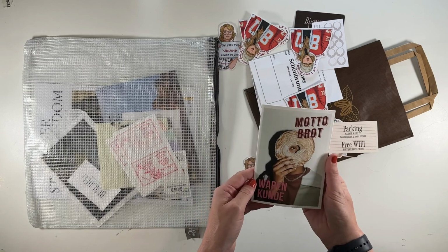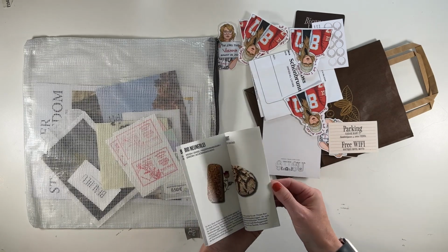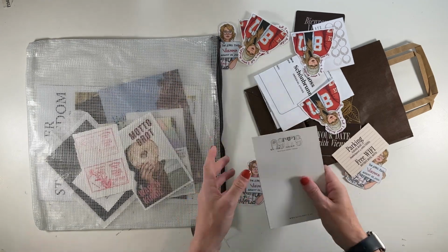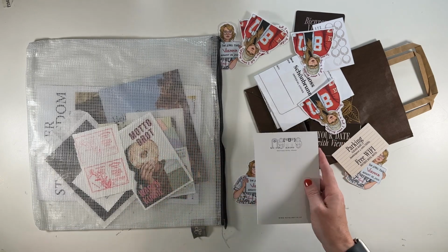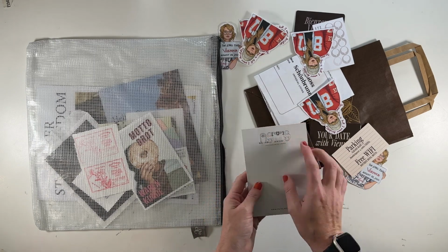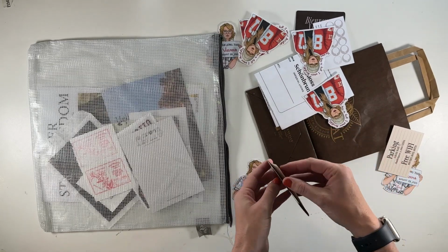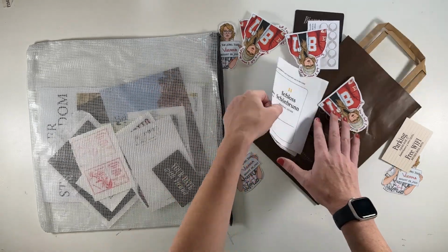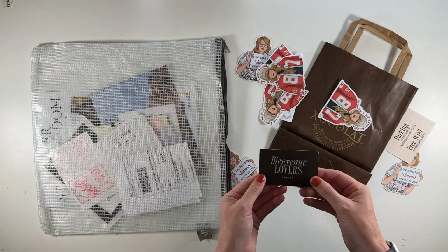Let's see, what else do we have? Oh, this was from Motto, the bakery connected to my hotel. It's their little menu, super cute. My hotel was very cute. I grabbed their little pad here. It has their logo on it. And then I think this is to hold my room key. Very, very cute. My online ticket for the Schönbrunn Palace. Probably not that cute, but it's fine.